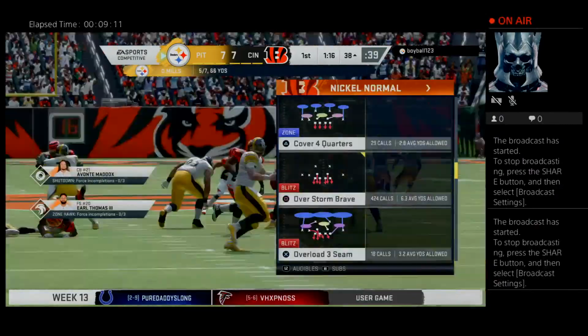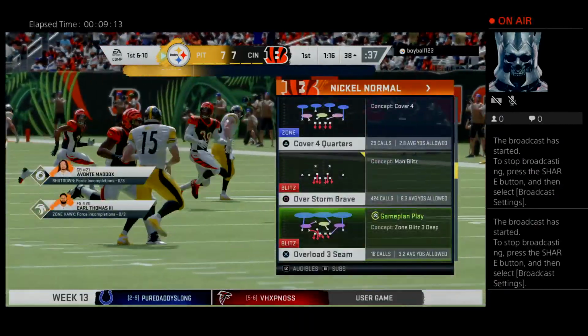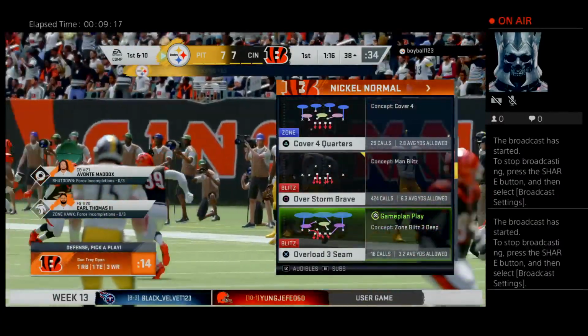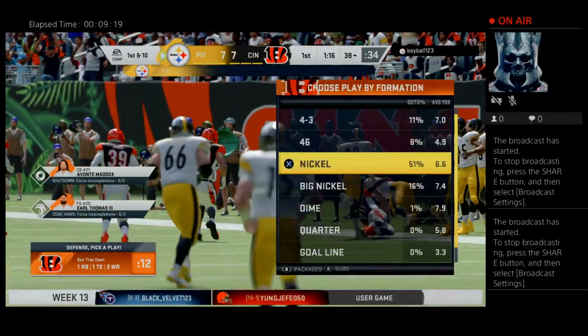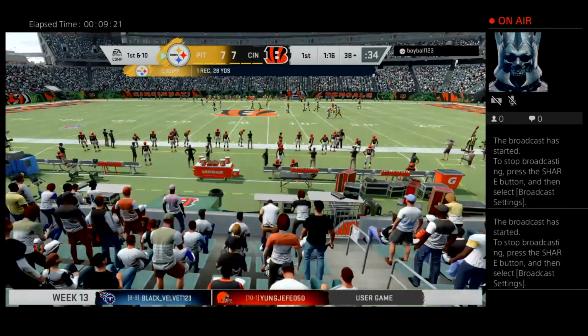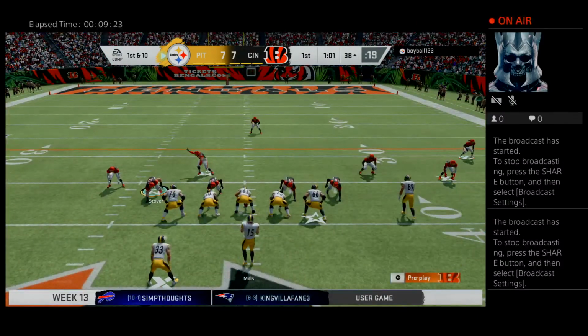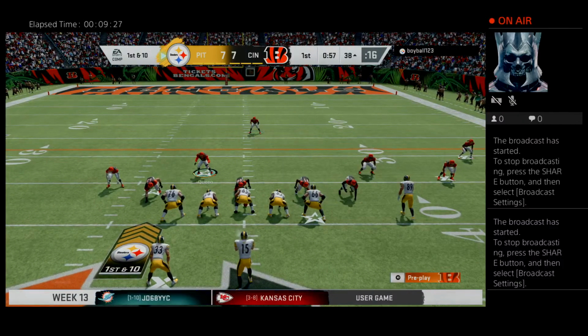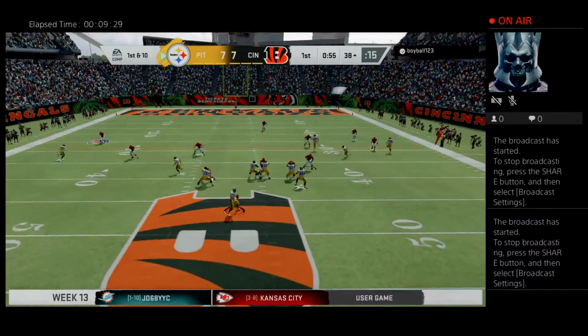28 yards the gain there on the catch and run. Sometimes it's designed, and sometimes you just have to know when to leave the pocket and move and make something happen. And on that play, he was able to get on the run and was still accurate throwing the football. So they'll come up in Bengals territory now with a 1st and 10 at the 38.